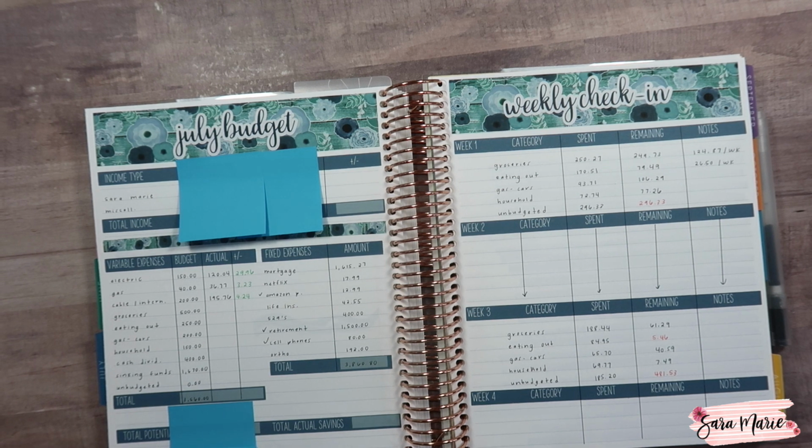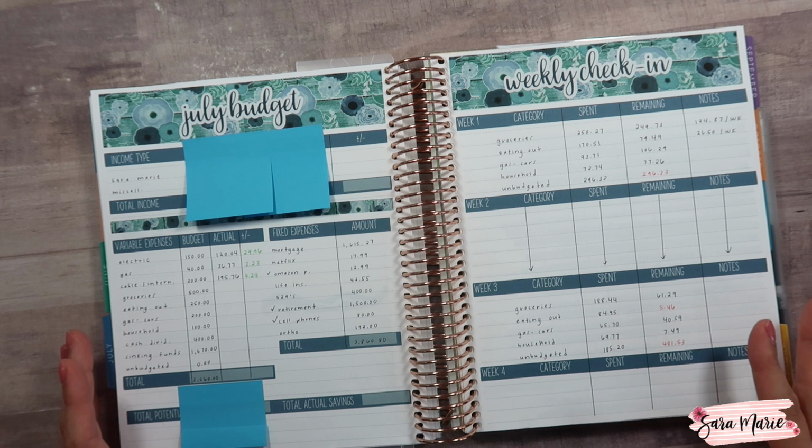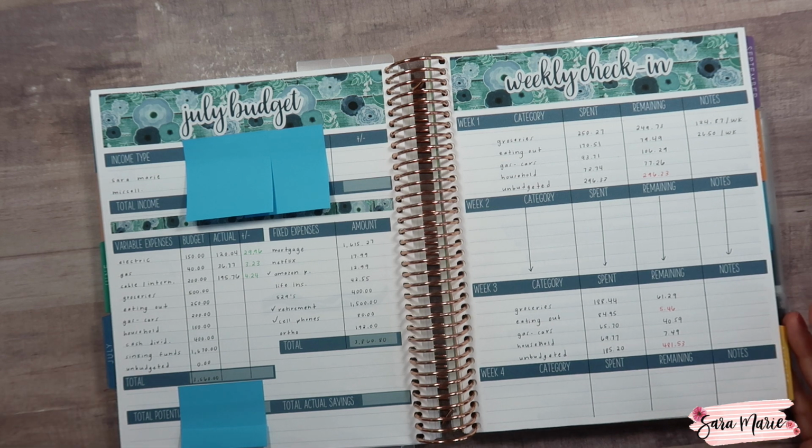So today we're going to be taking a look at our July budget and comparing it to what we actually spent for the month. So this is the part of the month where it's kind of fun. I feel like putting together a budget is always a good plan, but then following through is the hard part. And let me tell you, in the beginning of the month I was really good about putting everything in, tracking all of our expenses, and then we just had a lot going on.